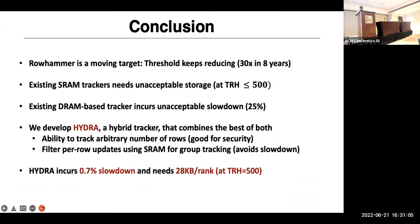And so to conclude, Rowhammer is a moving target. The one critical part of Rowhammer is tracking aggressor rows. As you go to sub-1,000 thresholds, the amount of SRAM required for SRAM-based trackers is just impractical. If you just keep the state in DRAM, then accessing the tracker state incurs significant performance overhead, while we live in the binary world of SRAM and DRAM, right? Have a hybrid tracker. Use SRAM for what it's good at, filtering, and DRAM for what it's good at, arbitrary tracking of any number of rows. Hydra requires very little slowdown and very little SRAM overhead. Thank you, and I'll be happy to take any questions you may have.